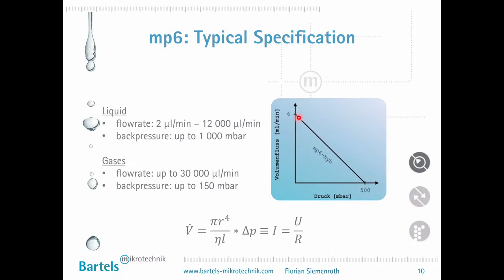The flow rate behaves linearly, so that corresponds directly to the Hagen-Poiseuille law. And if you're more into electronics, you can compare that to Ohm's law.